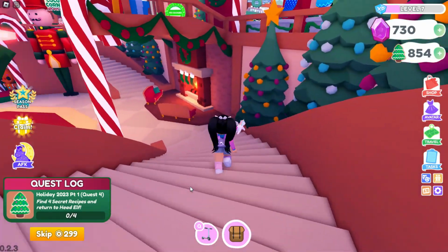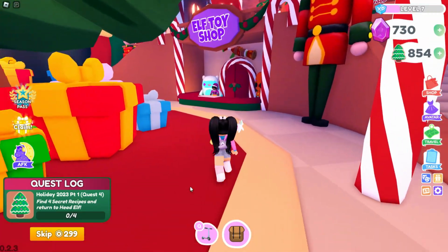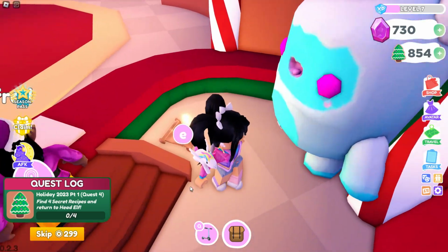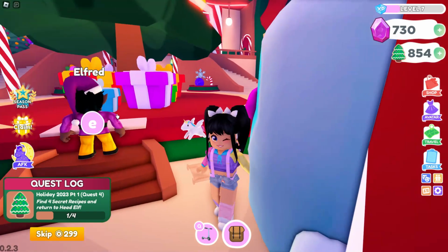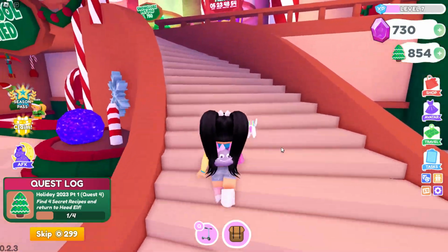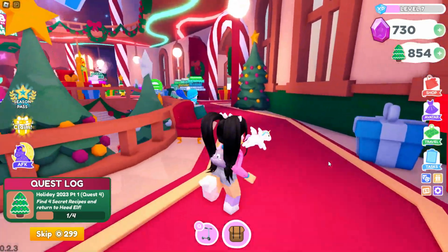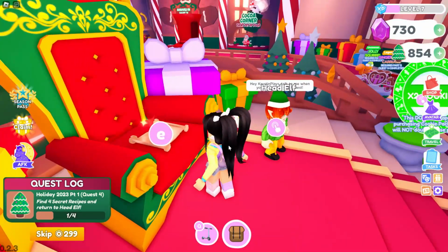Head to the bottom of the stairs and look for the Yeti. The elf toy shop on the floor is where the first one is going to be, right here. Go ahead and claim it. Let's go get the second one that's up by the head elf. It's going to be on the chair. Right here. Go ahead and claim the second recipe.